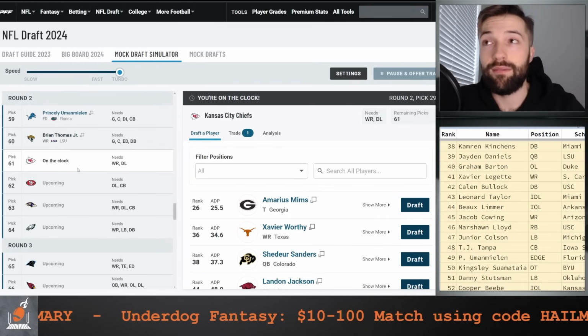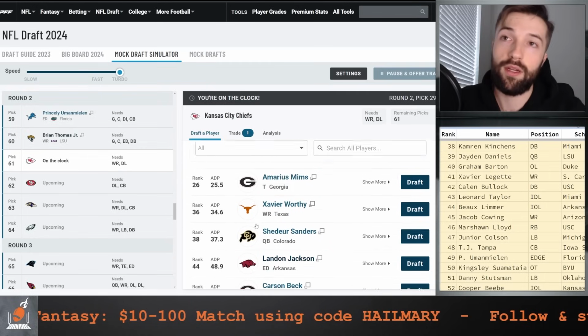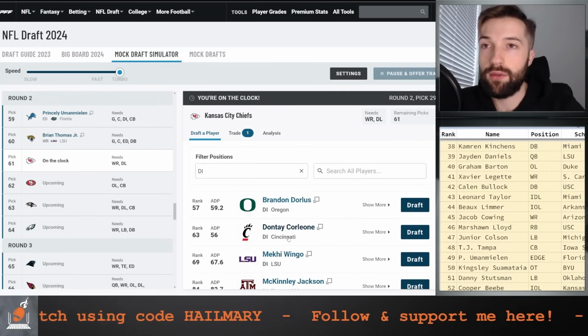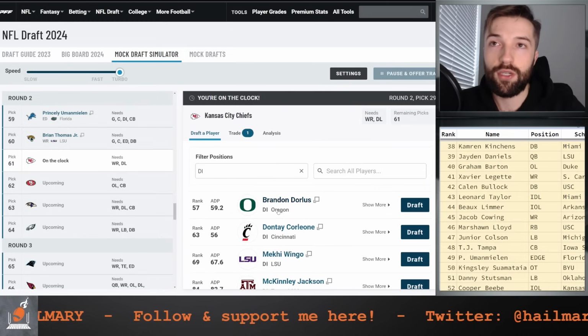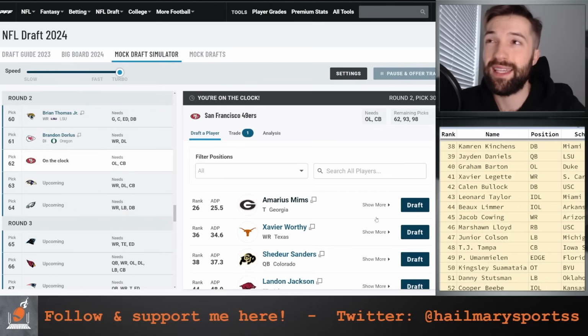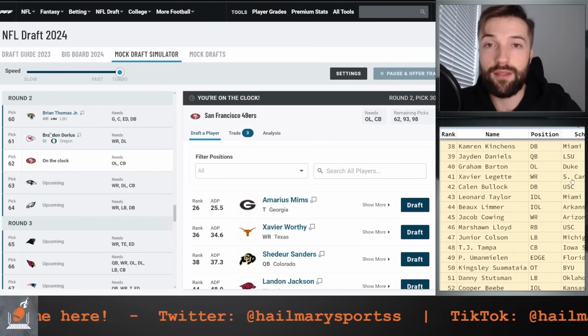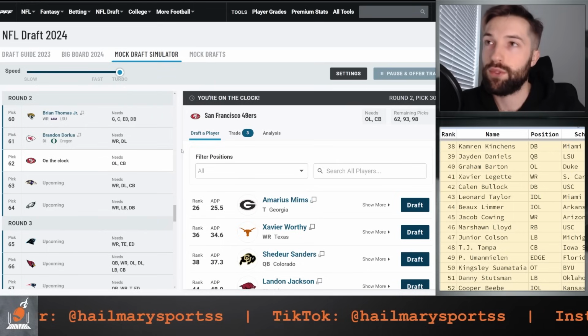The Chiefs, man, they moved up for Emeka Egbuka. Could get Xavier Worthy here and just say, screw it, we're going to go balls to the wall. But I do really like the idea of going after defensive interior. Brandon Dorlus or Mekhi Wingo, it's pretty much up to you. I'm going to go after Brandon Dorlus because I think he has a little bit more talent. And you guys like to move your defensive interiors around quite a bit. And Brandon Dorlus is right up that alley with that versatility.